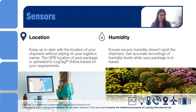Humidity is also dependent on which product that you are shipping, whether this is important to you or not, but it is a great feature to be able to add in for those who do need it. So it's going to make sure that all of your products arrive within the humidity range that you require and make sure they are in tip-top condition when they arrive at location.